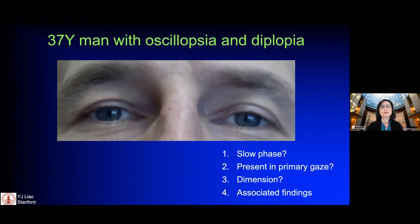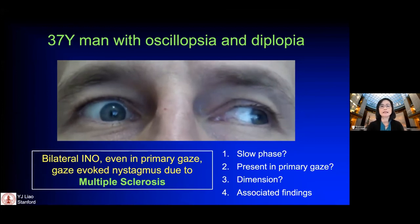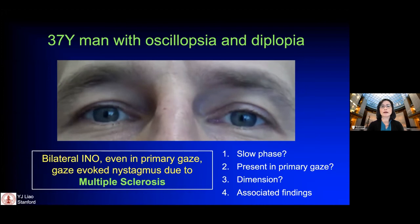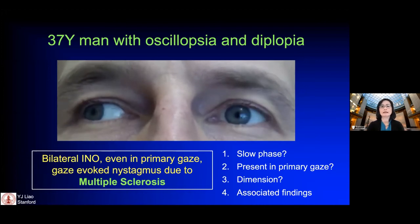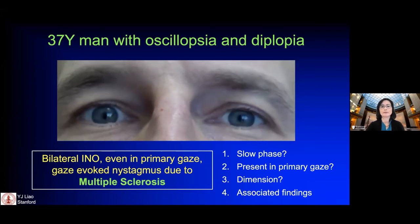And then here is a man with multiple sclerosis, and you can see this just sort of back and forth little jumps of the eyes. This is related to bilateral internuclear ophthalmoplegia that is so severe that you can actually manifest it even just looking straight. And then when he looks to the left and to the right, you can see this classic difference in the adducting eye versus the abducting eye with the abducting nystagmus. So this is multiple sclerosis.